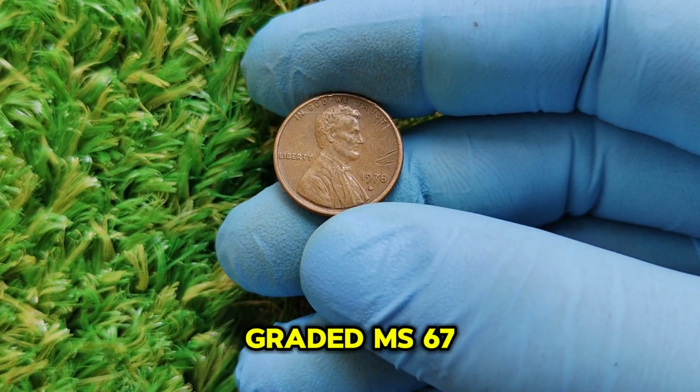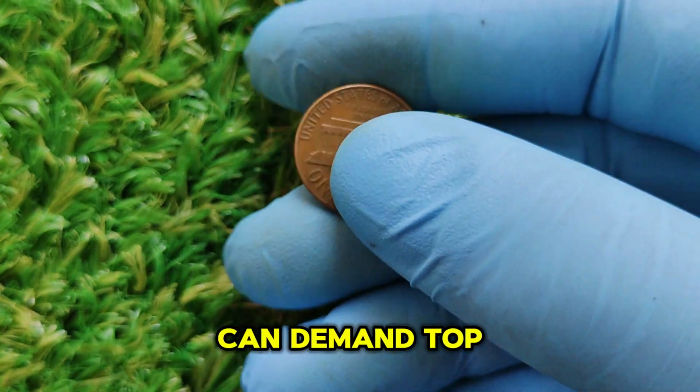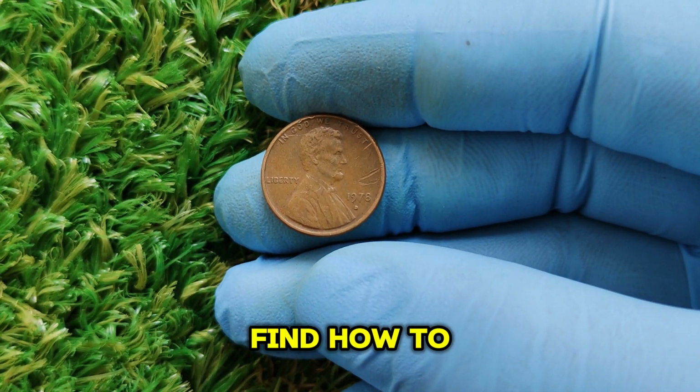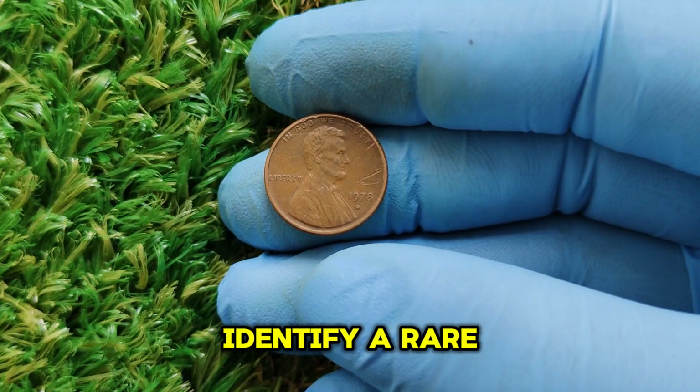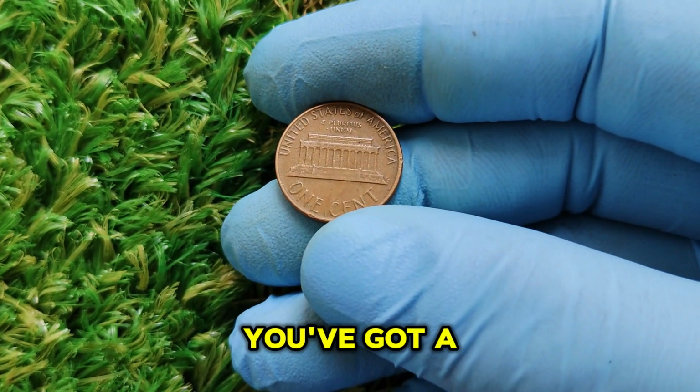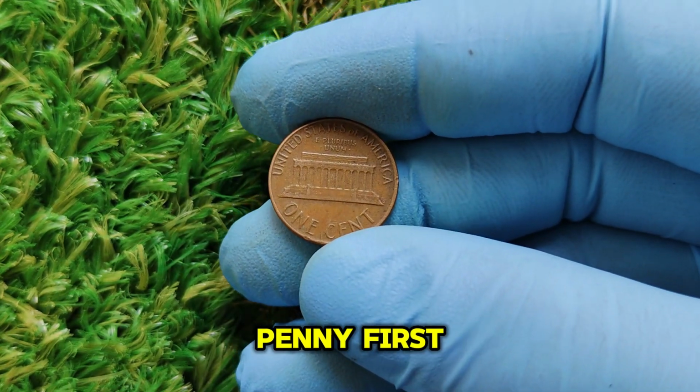Coins that are graded MS67 or higher can demand top dollar, which is why collectors are constantly on the lookout for this rare find. How to identify a rare 1978D penny? So, how can you tell if you've got a valuable 1978D penny?